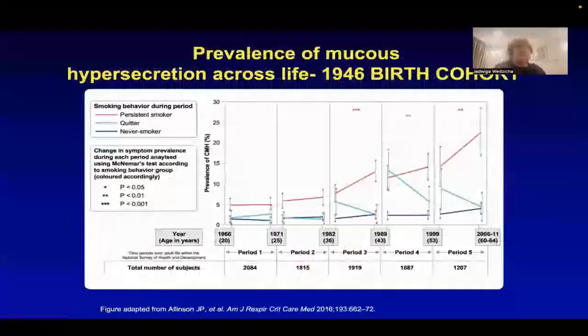So GOLD embraced this at the last change and said that if the eosinophils are less than 100, and I'll show you the data, you don't need ICS, but consider it if it's more than 100, and definitely if it's more than 300 eosinophils. So this is IMPACT. This was the first big study where this was really tested.